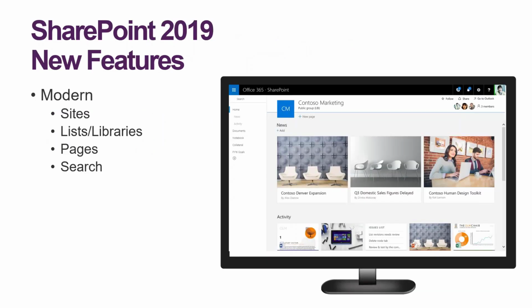Now we'll start talking about what the users sort of see. So a bit more on the front end. One of the most anticipated features was the availability of modern interface. So this really brings it onto parity with SharePoint Online. So the first feature that we have, and we see on the screen, is just modern sites. So we have the ability to create modern team sites and communication sites. This brings a whole new user experience to SharePoint. It's been designed from the ground up to work with mobile devices and addresses dozens of usability issues.